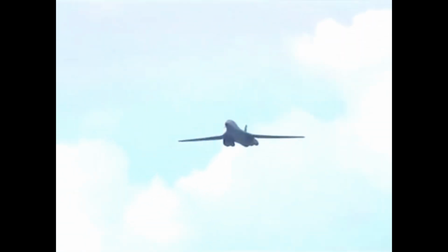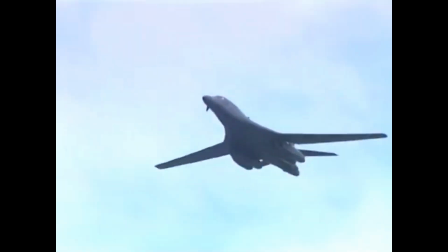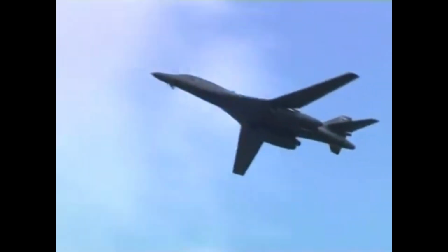The B-1B production version has been operational since 1986, with 92 aircraft delivered. However, in 2001, the US Department of Defense announced plans to reduce the fleet to 60, but this number has increased to 67 following Operation Iraqi Freedom.